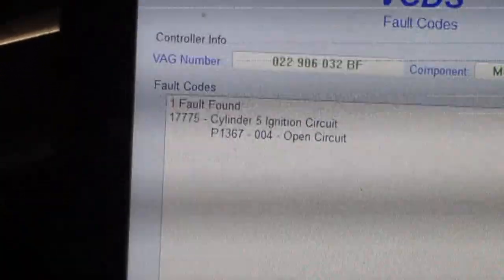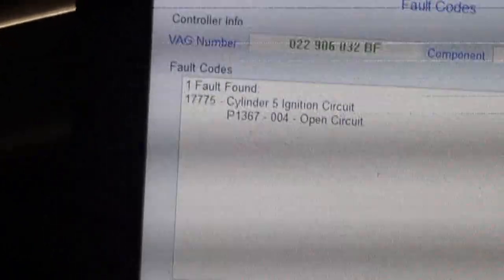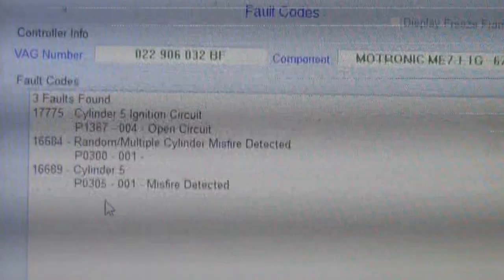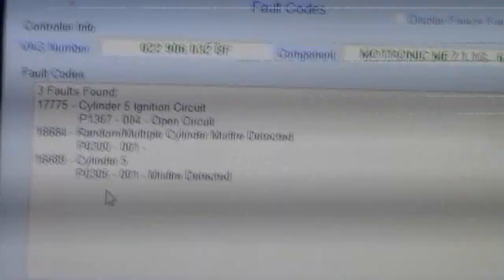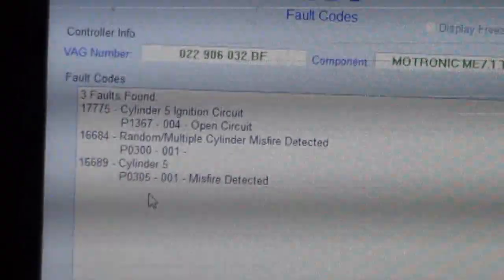To be expected with that coil unplugged, a cylinder 5 ignition circuit trouble code has reoccurred. And our check engine light did start flashing again. Is there a misfire code in there now? Yeah. So just misfire code, misfire number 5 now. We'll get a coil pack ordered and I'll update you after it gets here.